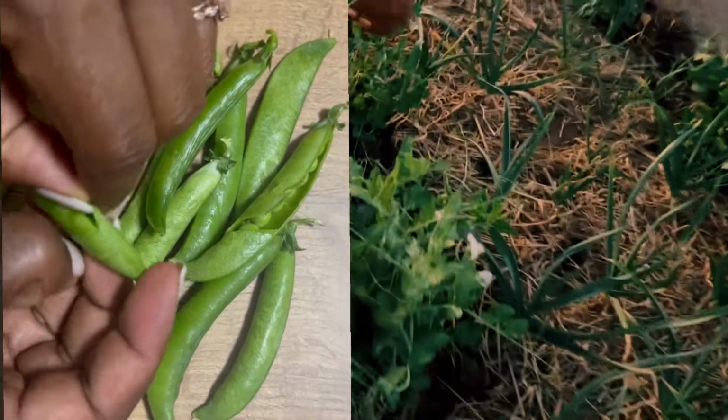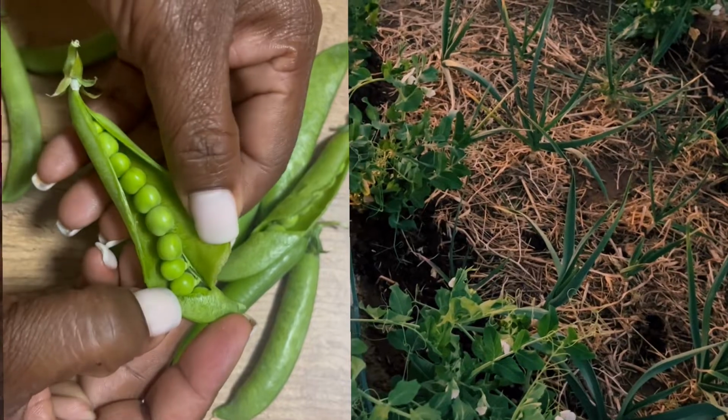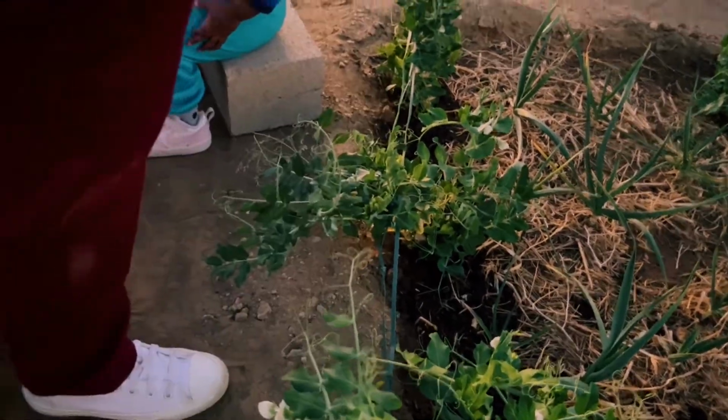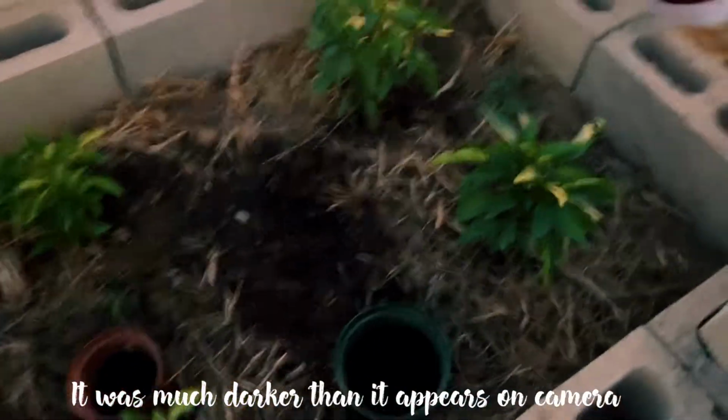Perhaps I will go to the ones that are in the fridge right now, open it up, and then I'll be able to give you an example of one of those that are ready.